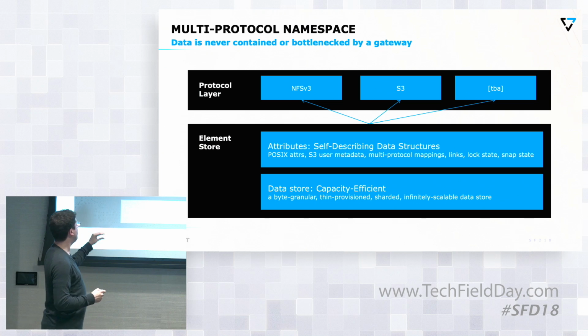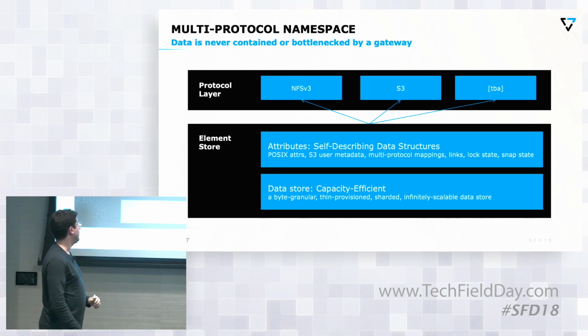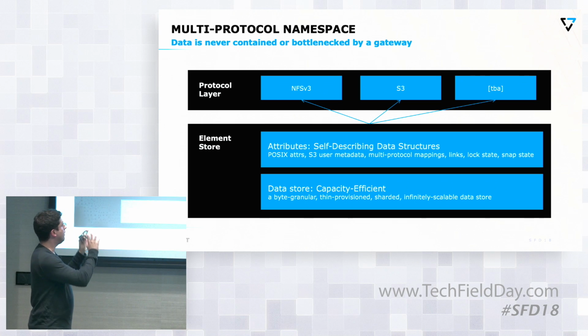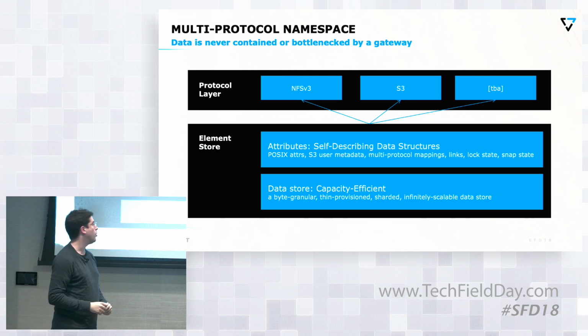It has two pieces to it. It has attributes and it has data. For example, a file will have both. A directory will only have attributes. It won't have any data. And so this is a superset in terms of semantics of all the protocols that we intend to support.